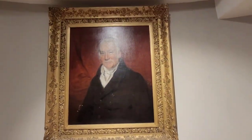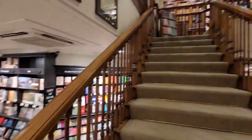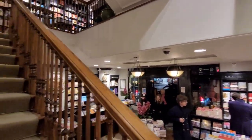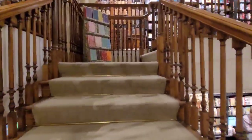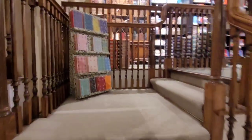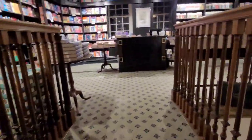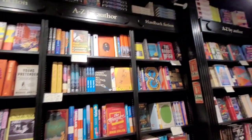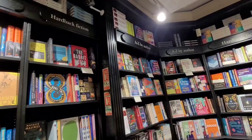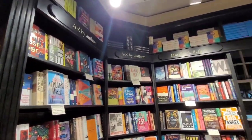Certainly. There he is. There's the man himself, John Hatchard, looking out at his legacy, everything that he created. So we're going up. How do they keep these carpets so immaculate? So up here on the first floor, as you might have guessed, we've got fiction, crime, science fiction, poetry and literary criticism.